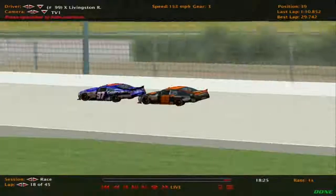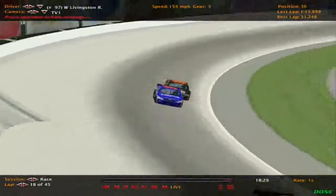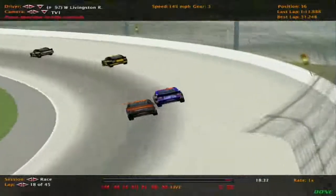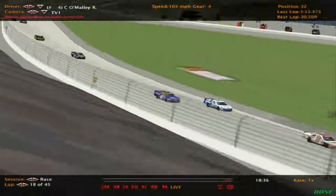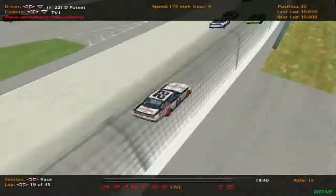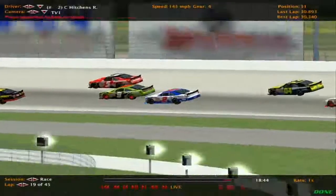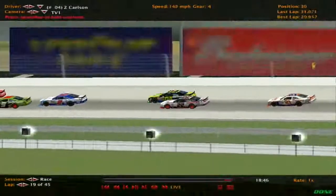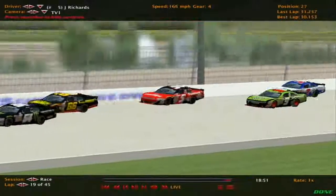Xavier Livingston is working with fellow driver Willow Livingston, brother and sister right there. They play nice with each other. There is Peachy London. There's Charles Jackson. Corey O'Malley just gave a spot to Matt Wells and Aaron Williams. There's Dylan Poche in 32nd. Cody Hitchens started dead last again. He's done that a couple times this season. Not the best qualifier. Zach Carlson in the 04. There's Zohar Munn in the 9. Jack Richards in the 5 and 27th.